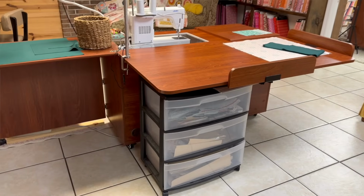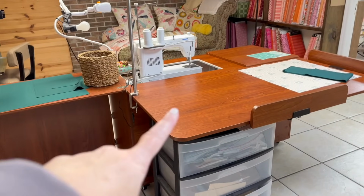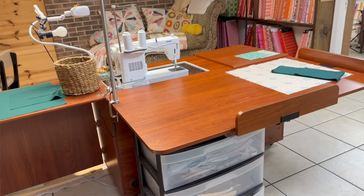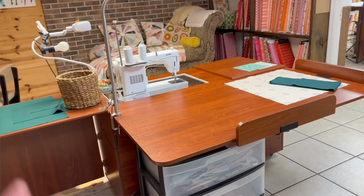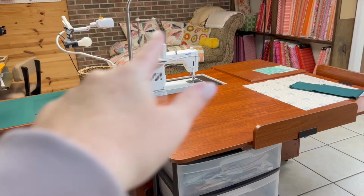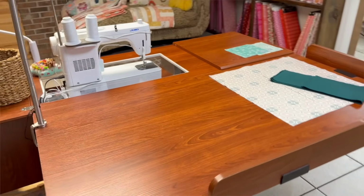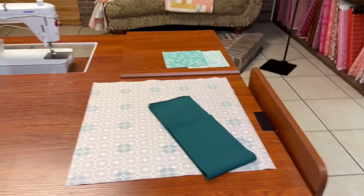All right, so next area, this is where I sew at. This piece of furniture is also from Arrow. It is the Aussie 2. This is a piece that I actually bought. And this is how my relationship with Arrow actually got started, was by me buying this piece. I've been quilting on it for about 3-ish years now.